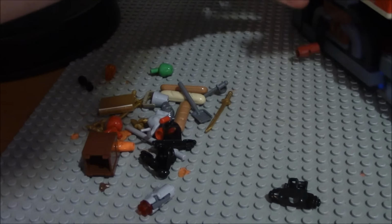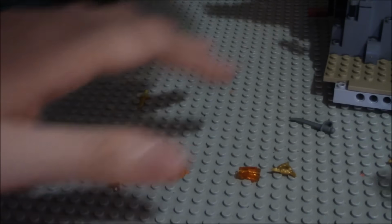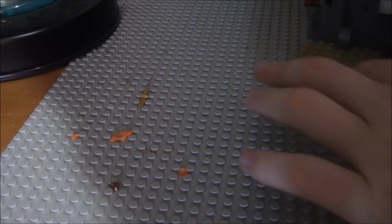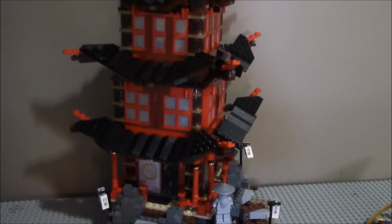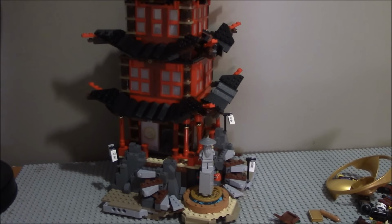So the Temple of Airjitzu, the largest Ninjago set ever. You kidding? Not that there's not going to be one bigger than it. We never know. But this is the largest right now. And yeah, it is definitely worth every penny you put into it, $200. But yeah, now let's go into the ratings for the set.